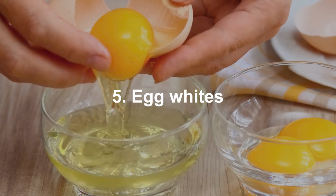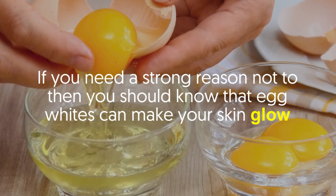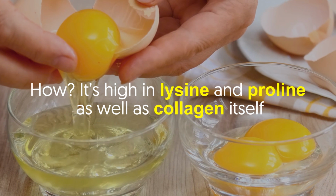Number 5. Egg whites. Skipping breakfast? Please don't. If you need a strong reason not to, then you should know that egg whites can make your skin glow. How? It's high in lysine and proline as well as collagen itself.